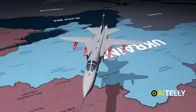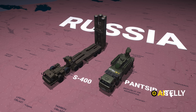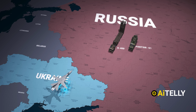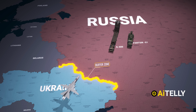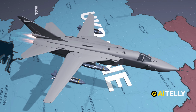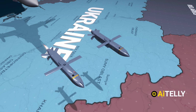wing. To evade Russia's formidable S-400 missile defense systems and the Pantsir anti-air defense system, these Sukhoi Su-24 jets flew at low altitudes and maintained a 100 miles buffer zone from the Russian border to avoid being shot. The aircraft then launched the mini-cruise missiles, which deploy their wings mid-flight and continue toward their targets.